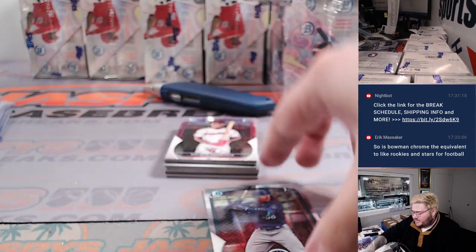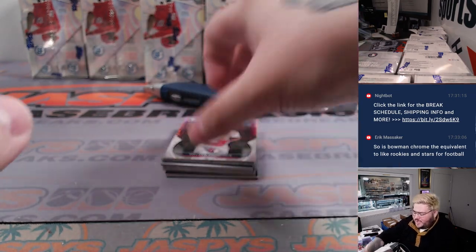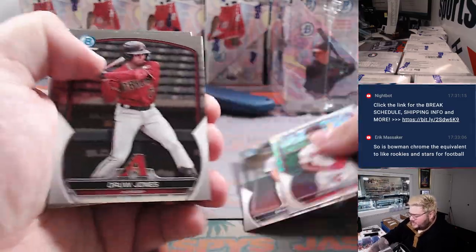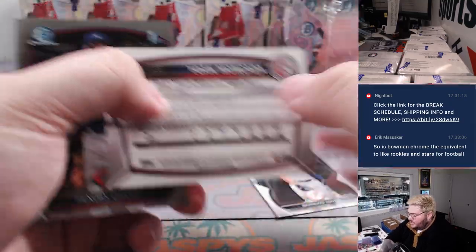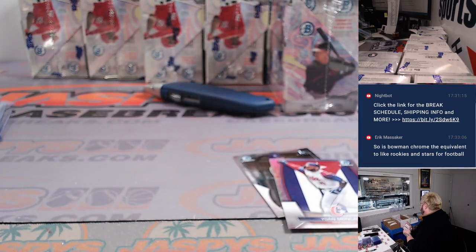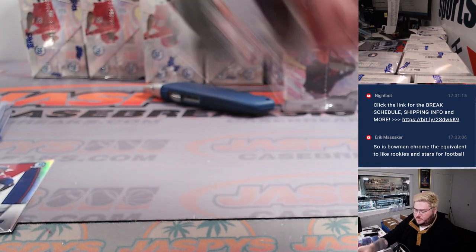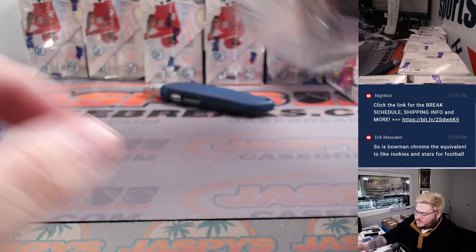I guess the closest thing would be Elite for the NFL, where it's the first cards in their uniforms. I guess that's kind of the closest thing. There's a Brennan Maia. There's a Yoan Moncada WBC, that's for the White Sox, 68 out of 499. For basketball, Hoops is the first product with the rookies in their NBA uniforms. I guess that's the closest thing to this.